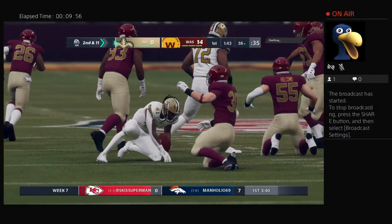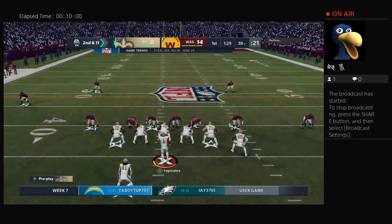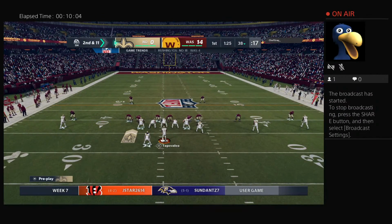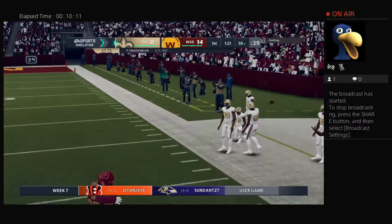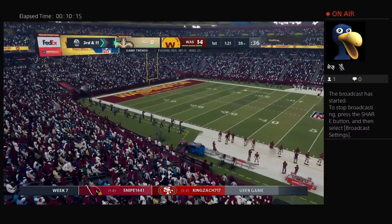38-yard line. A loss of a yard there to start out. That leads to a 2nd and 11. Tagovailoa working out of the gun. His throw incomplete. Another incompletion there. That's 5 in a row now to start this game.